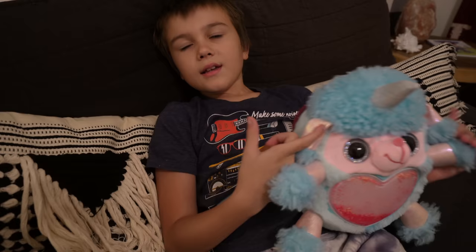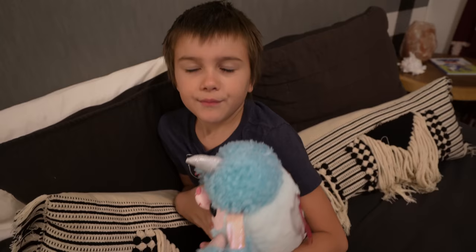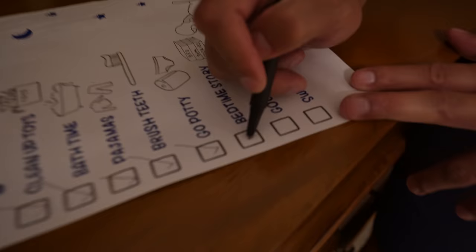Can you tell me a story about Vacay, my poodle corn? Sure. Once upon a time, there was a poodle corn named Vacay, and Jameson opened him up and became best friends. The end. That was the shortest story ever. Sorry, bud, but we gotta mark this off the list quick.